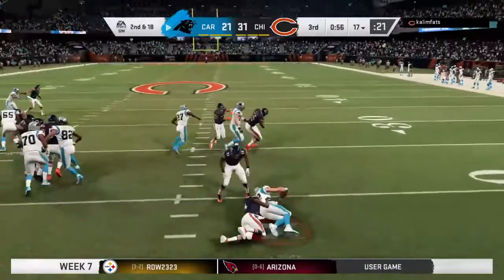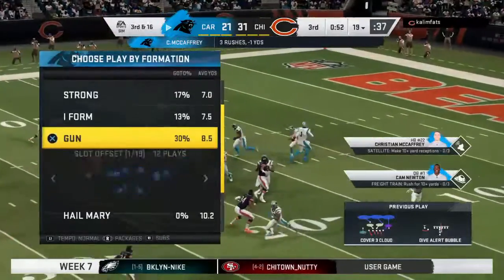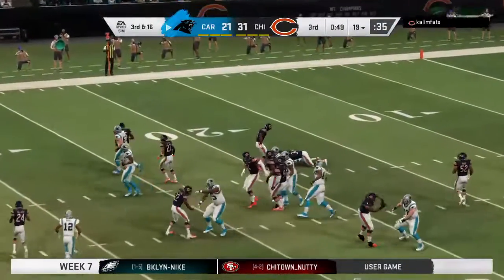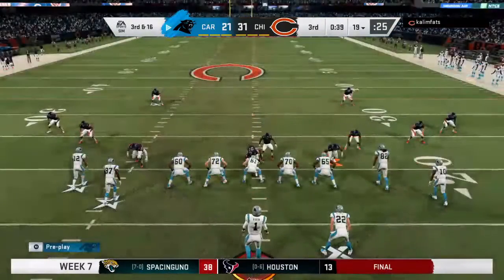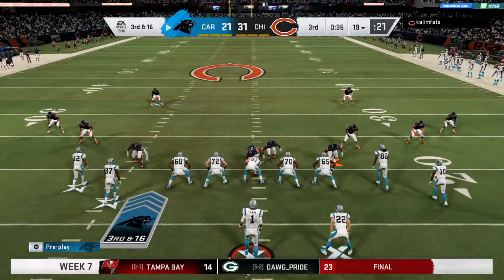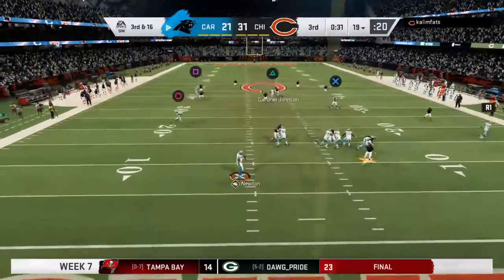Here's McCaffrey. And not a whole lot to speak of there as they'll bring him down shy of the 20. They get 2 yards back, but they're going to need a lot more than that here on third down. Tough first half for him, unable to put up the numbers he's used to producing. But with a guy like him, you and I both know it just takes a couple of explosive touches for him to make an impact on this game and on the stat sheet as well.